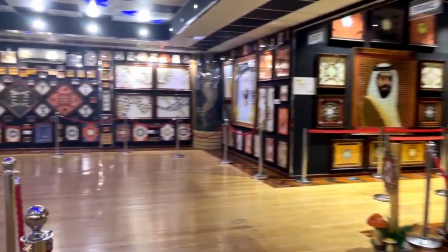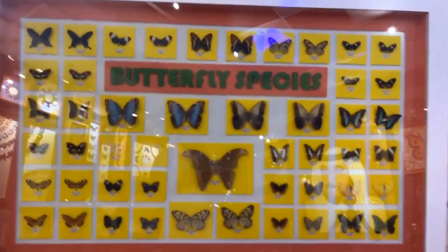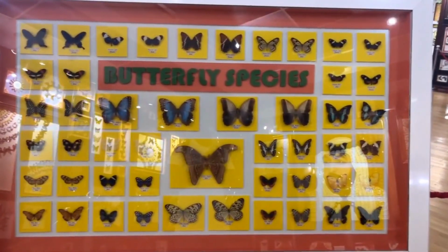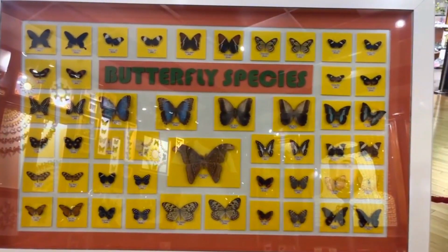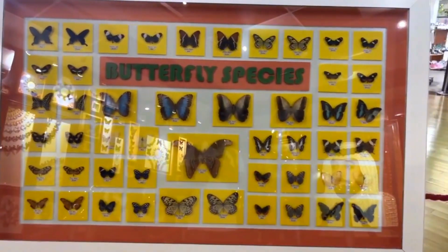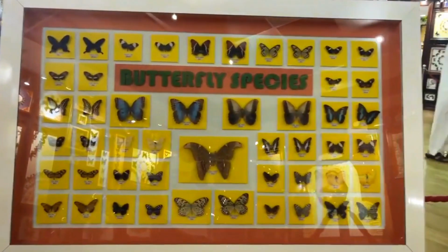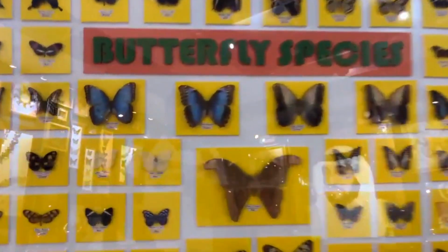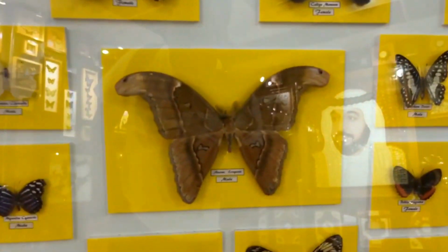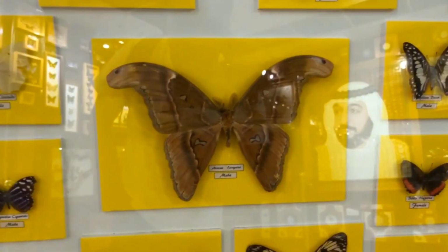So before going inside, just take a postcard of the species of butterflies. There is a lot of different categories. We can't read all of the names. Some of you people can understand the different species. There's a lot, I think this one, Attacus lorquinii.